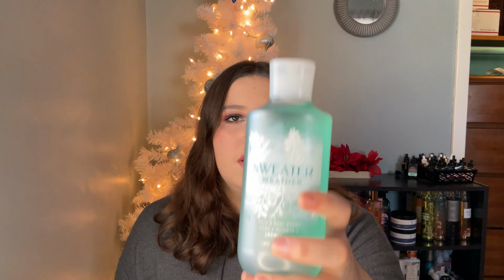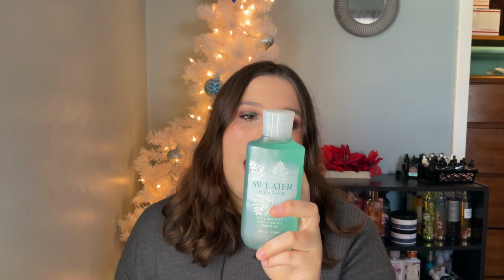And then I have last year's Sweater Weather winter version. The notes are apple slices, blue skies, and fresh breeze. This is one of my favorite fresh winter scents. Just smells so nice. So, yeah, I hope I didn't talk too fast.